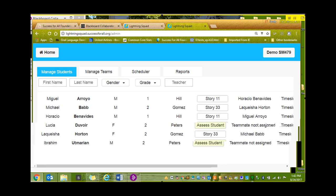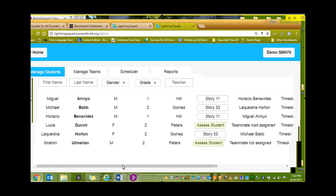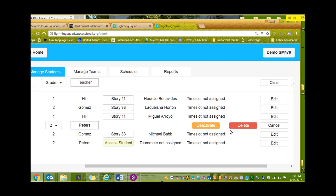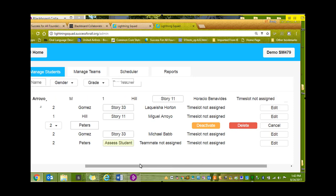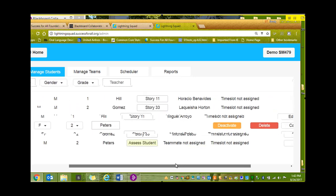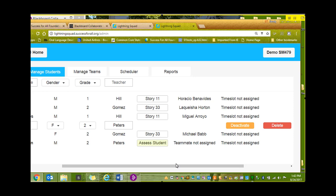So I'm going to go to edit. So we have Lucia Duvoir. I'm going to click on edit, and you see that what that does is it activates the fields as well as gives me a deactivate and a delete button. So if a student finishes tutoring and they've graduated out, we can deactivate them and still keep their data within our database. If a student moves away and we know they're not going to come back and we don't need their data in our database any longer, then we can totally delete that student. So those are two options we have right there to the right.